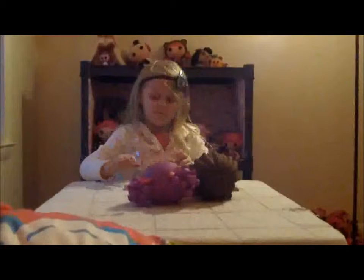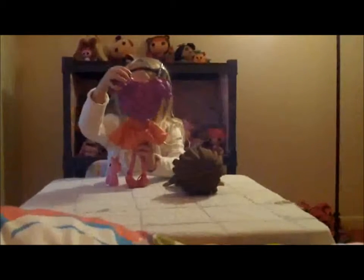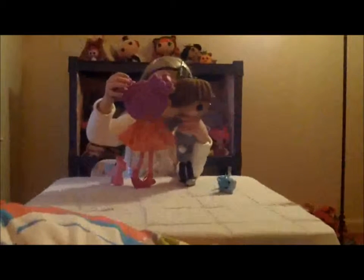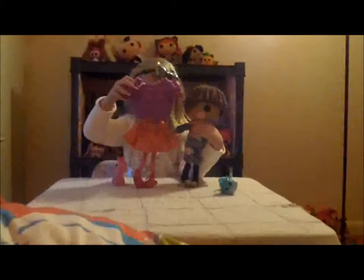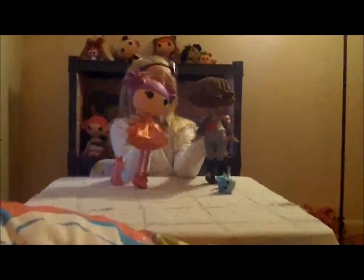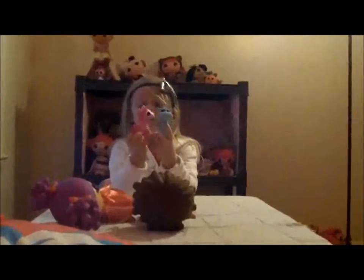I got a little cup. Okay. Lady Sewing is in front of Sir Battlescarred. Here's the front of Lady Sewing. Here's the back of Sir Battlescarred. I'll set them down and then bring up the pets. Here's front of Dragon. Here's the back of Unicorn. Here's front of Unicorn. Here's back of Dragon.